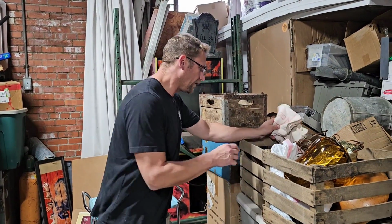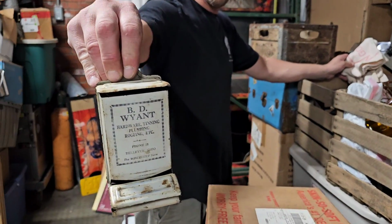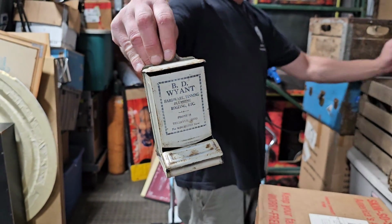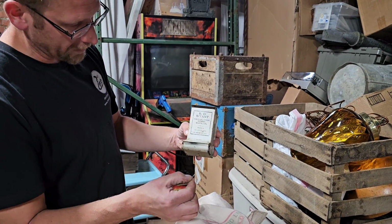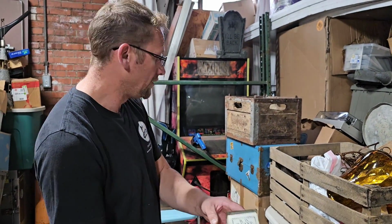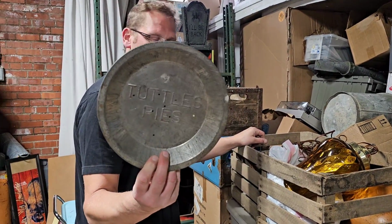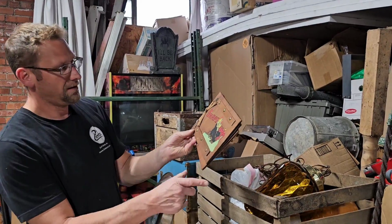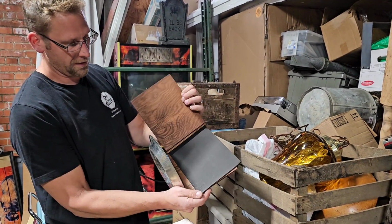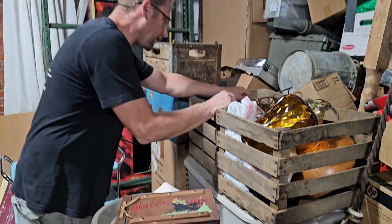And like I said, here's another crate just full. Look at that old match dispenser right there. It's got the advertising. They would give that away for free. You hang it up in your house, you put your matches in there. Take the match out when you need it. Light it up, Shane. Light it up. Tuttle's Pies. This is an old little picture album book, photo album book.